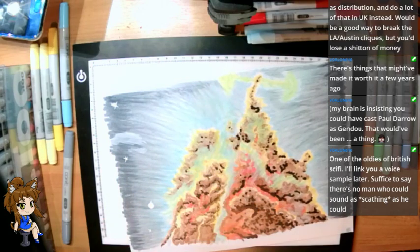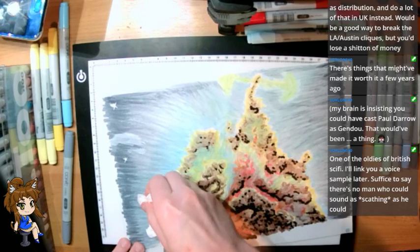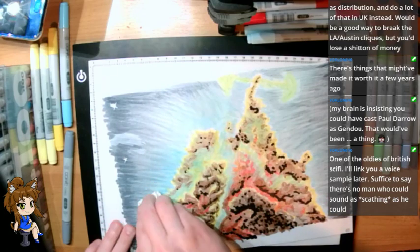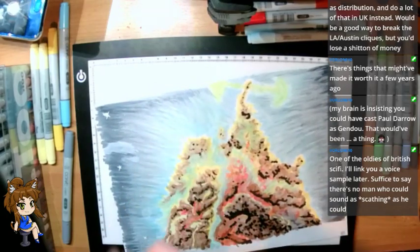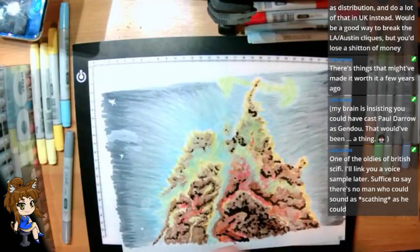Oh, it's actually leaking. No! Oh, that's because the nibs come loose. Not good, not good, not good. Stop leaking, stop leaking. Yeah, getting white paint everywhere. Luckily I have more than one pen, but now I need to try and repair this. Okay, I'll have to get my other pen out. That's a bit annoying.